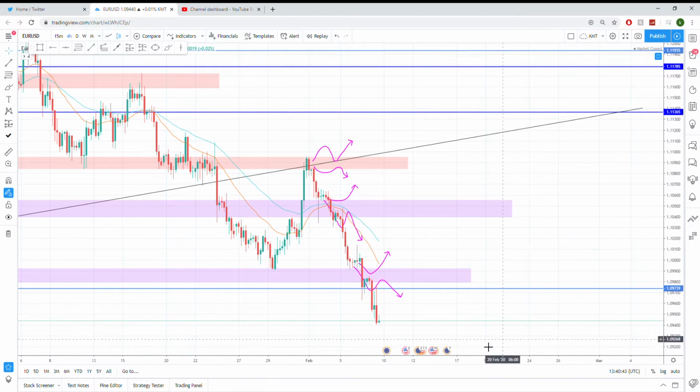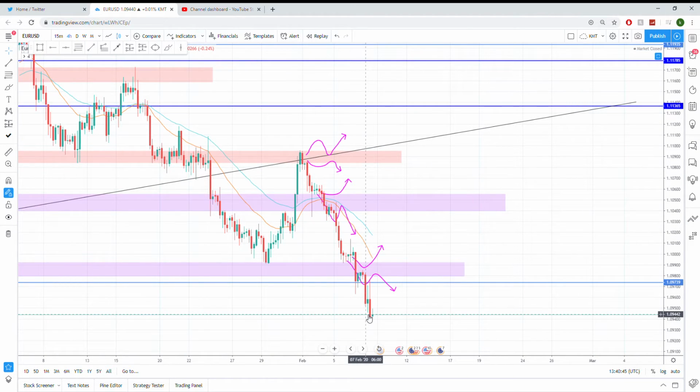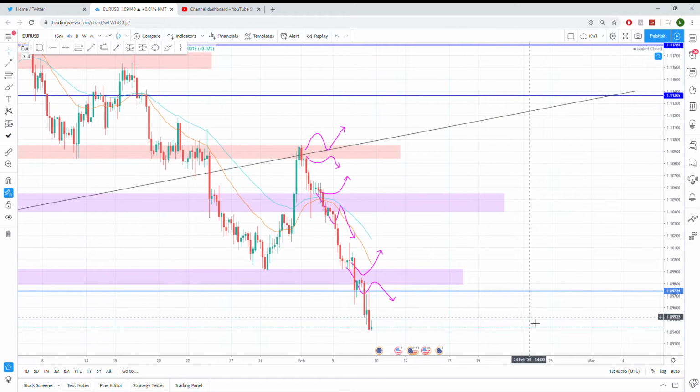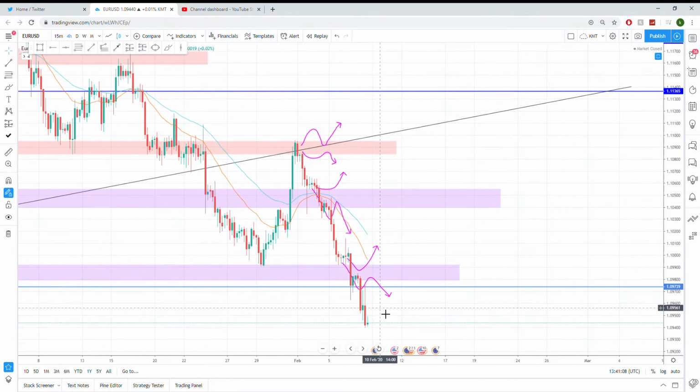Euro USD, we had a good shorting opportunity early on the Friday, so that's a reversal here. It's quite obvious here if you understand the morning star formation pattern. Essentially, it's a short push to the upside with a rejection candle like so here, followed by a big momentum to the downside. So essentially that's a good reversal pattern to take.